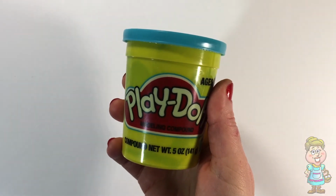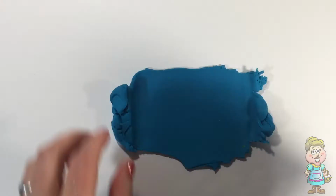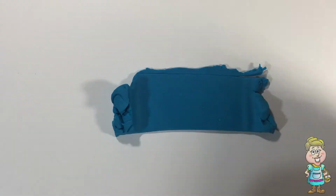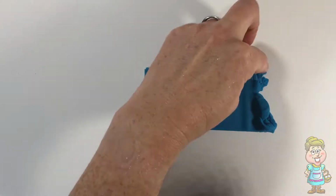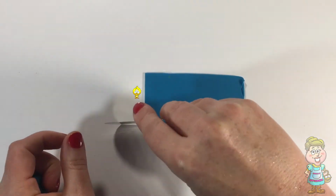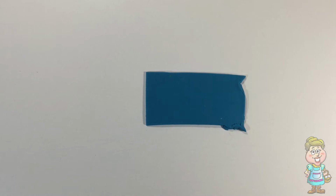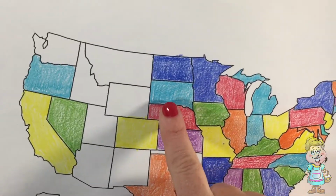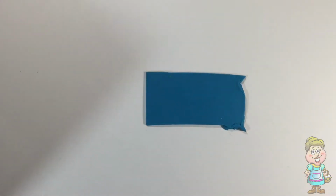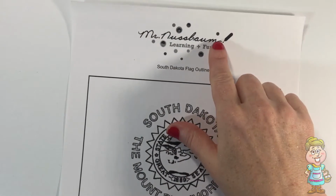Let's make the shape of South Dakota using Play-Doh. Here's the shape of South Dakota, and here's the shape of South Dakota. Here's the flag of South Dakota. Thank you, Mr. Nussbaum.